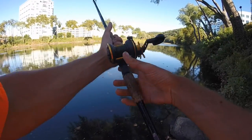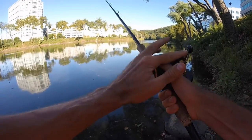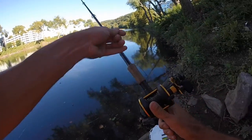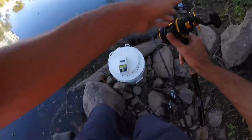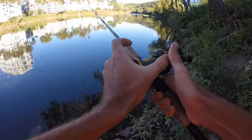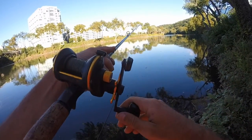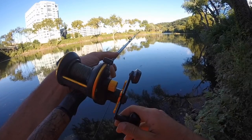See if there's anything out there that wants to eat the trout head. That's that trout head. Trout head is getting a long run here. Eh, looks like he dropped it. Nope, still got it, still got it.